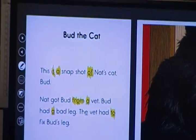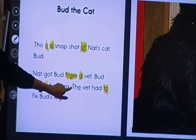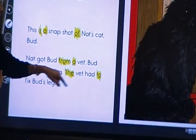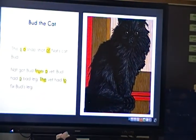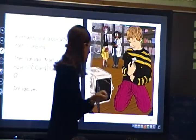Okay. We just did this one. The, correct. Do you see that here? Sometimes we don't recognize it because this is an uppercase T, but it's still a tricky word. The. Okay? Good job. Close your highlighter. On the next page, we're going to look for one more thing. Not tricky words this time. I'm going to give you a different task. Okay? Turn the page.